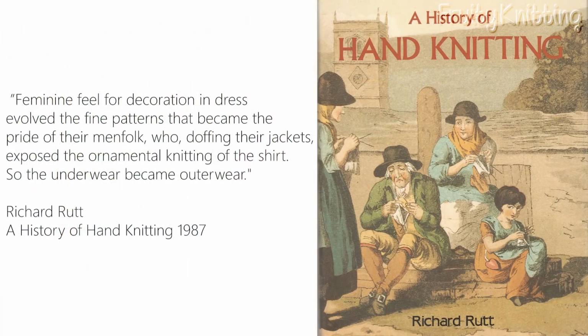Well, in most cases, it's considered that the 19th century sweaters evolved from undergarments. And Richard Rutt, in his book, A History of Hand Knitting, writes about the Gansey, that feminine feel for the decoration in dress evolved the fine pattern that became the pride of their menfolk, who, doffing their jackets, exposed the ornamental knitting of the shirt. The underwear then became outerwear. The garments were most likely knitted by women for their menfolk. This is the case with the Gansey.